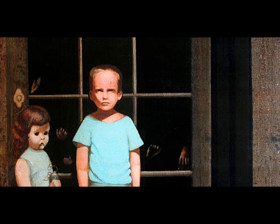Those spooky hands on the door depict another world with other lives and possibilities. The glass panes represent the thin veil of separation between this world and the world of dreams. The doll is a guide who will take the boy through the veil to the other world. The haunted painting, The Hands Resist Him.